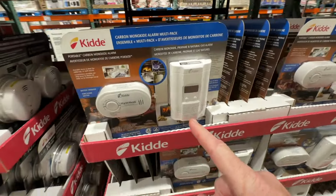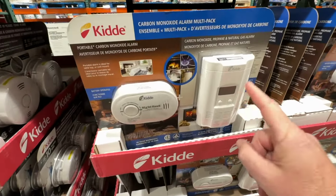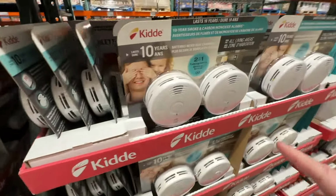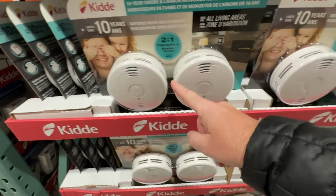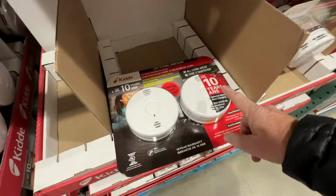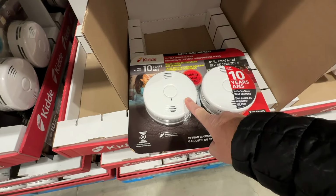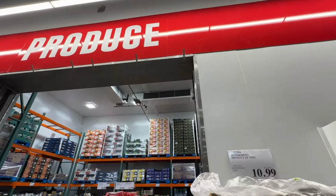This one's pretty good if you want to put it in the kitchen and not have smoke and stuff setting it off because it's just carbon monoxide. But we decided to do this. We'll put one in the kitchen, one in the living room, and then we'll get this one also. And this is smoke. We'll put one upstairs in the attic and one by the bathroom area. Cool. Produce.